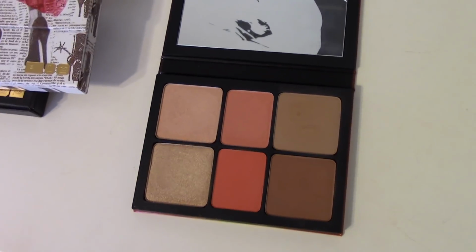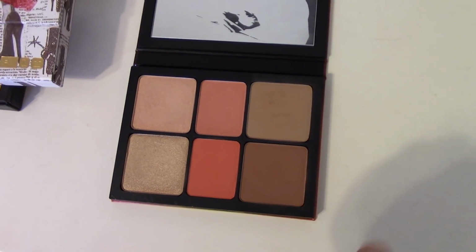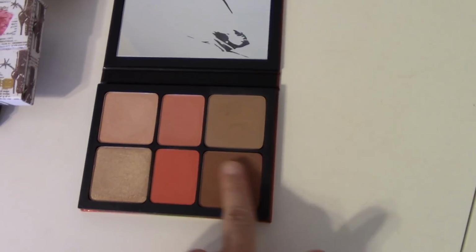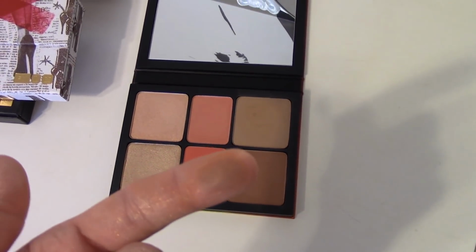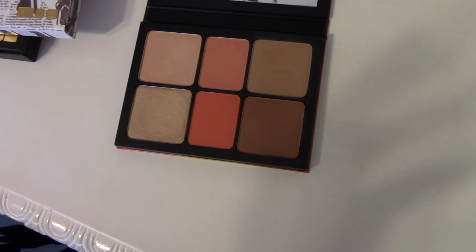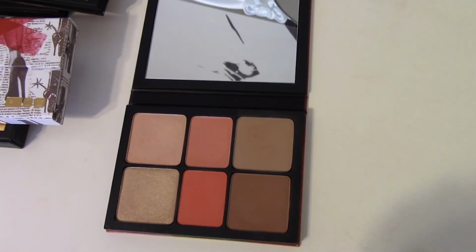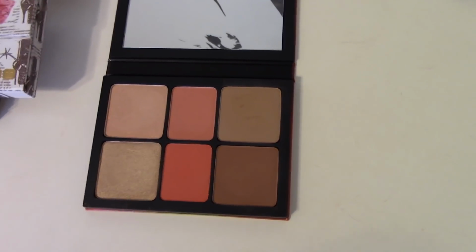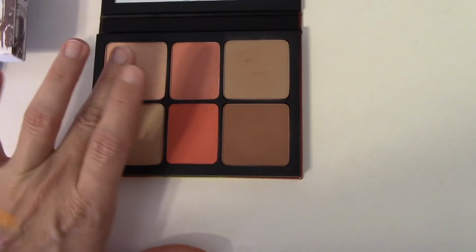Now the next thing in here is contour and bronzer. So that's why I didn't pull the bronzers, because I'm going to be using this, and this thing is also so amazing. It warms up my skin incredibly. It makes it look like I just went to the pool, to the beach. And then the contour is okay. It's probably not my favorite, but then again, I'm not huge on contouring. But yeah, the other highlight is okay.